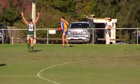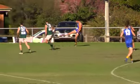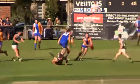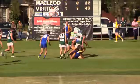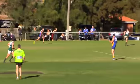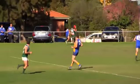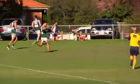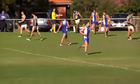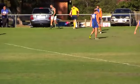Macleod, a string of about 5 possessions, have only just got outside the defensive 50 now. Schubert up towards the middle of the ground. Underneath that one was Bottomley. Couldn't grab a hand to it. Martin coming through. That one there is Nick Riddle though. Greensborough going back inside towards the forward 50. Josh Riddle takes it. Almost carried out by his opposition, and he is. And there'll be a throw in at left half forward, 55 metres out from Greensborough's goal.